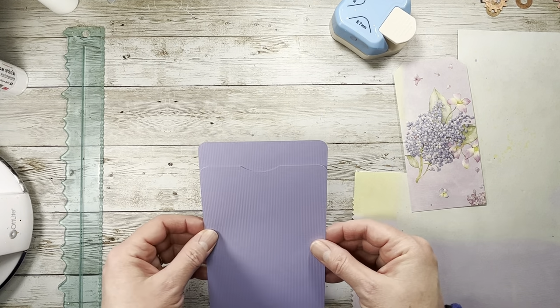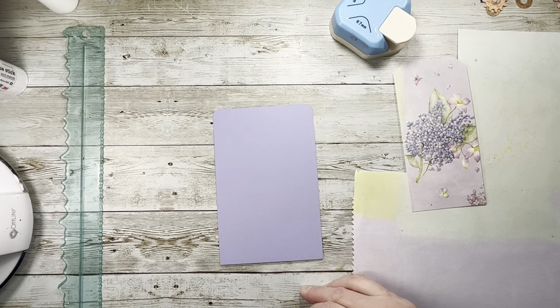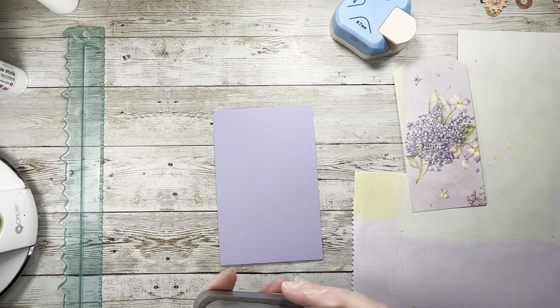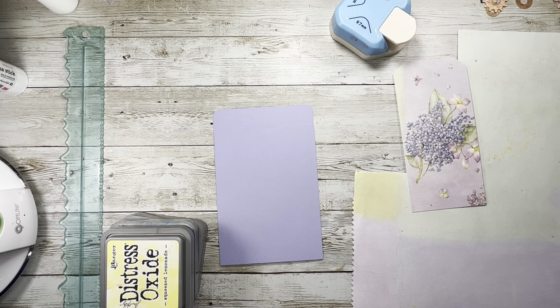I don't think I'm going to ink, believe it or not. I'm just not feeling the ink with this. I could use, I don't know if I have a lavender. I know I've got purples, but maybe I do have a lavender. Sorry, I should have done this before, but I just thought of it just now, because I don't want to put brown on there.